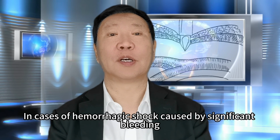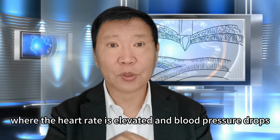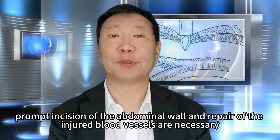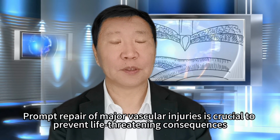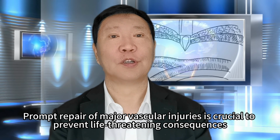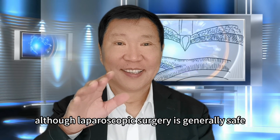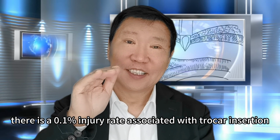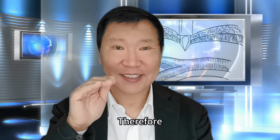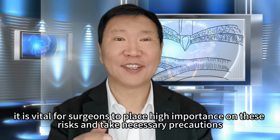In cases of hemorrhagic shock caused by significant bleeding, where the heart rate is elevated and blood pressure drops, prompt incision of the abdominal wall and repair of the injured blood vessels are necessary. Prompt repair of major vascular injuries is crucial to prevent life-threatening consequences. In summary, although laparoscopic surgery is generally safe, there is a 0.1% injury rate associated with trocar insertion. Therefore, it is vital for surgeons to place high importance on these risks and take necessary precautions.